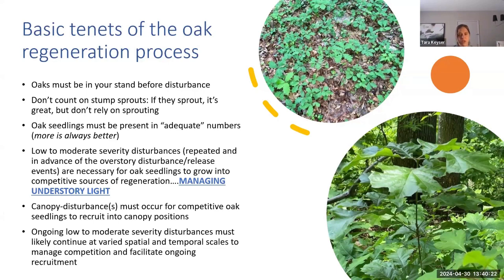Number 1, oaks must be in your stand before any type of management or disturbance occurs. Number 2, do not rely on stump sprouts because most of our oaks in our forests are old or large and have a low probability of sprouting. Maybe we could have relied on sprouts 40 years ago as a reliable regeneration source, but it is not a reliable source today. Number 3, oak seedlings should be considered your primary source of regeneration, and they should be present in adequate numbers. What's adequate? No idea. The more, the better is what I always say. It's going to vary with your goals and objectives.